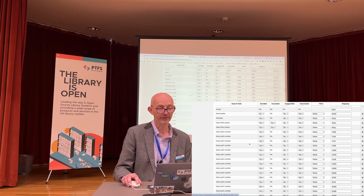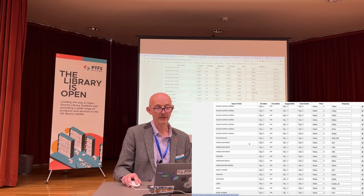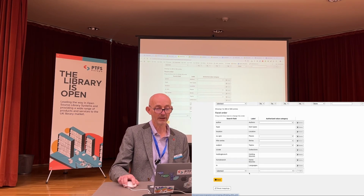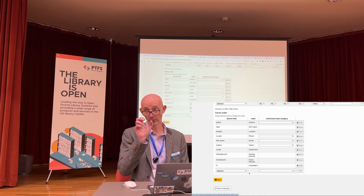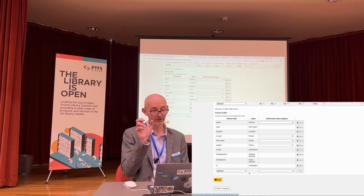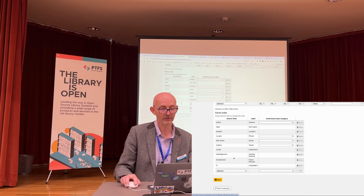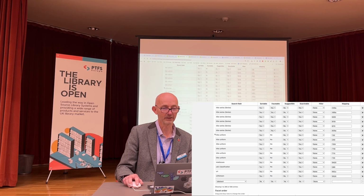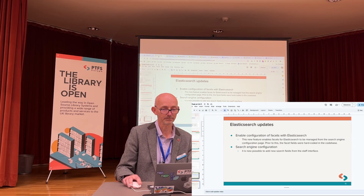And related to that, at the bottom here, the facets that display in searching, you can create your own facets as well. So again, if you have local fields where you might store perhaps information that's useful to you, but nobody else, you can create facets related to that. And you can also base facets on authorized values as well, if you have authorized value lists of things. So that's really good. And you can do nice things like swap your facets around, change the order of facets and so on. So I think that's a nice little enhancement to Elasticsearch searching.